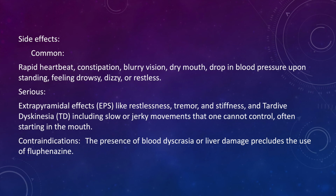While rare, some more serious side effects can include extrapyramidal side effects like restlessness, tremors, and stiffness, and tardive dyskinesia, which includes slow or jerky movements that one cannot control, often starting with the mouth. Patients are contraindicated from taking Prolixin if they are suspected of or have subcortical brain damage, are currently receiving large doses of hypnotics, are in a comatose or severely depressed state, or have any presence of blood dyscrasia or liver damage.